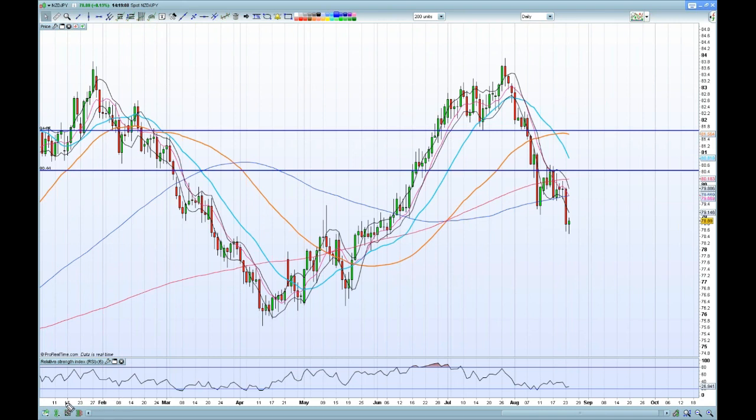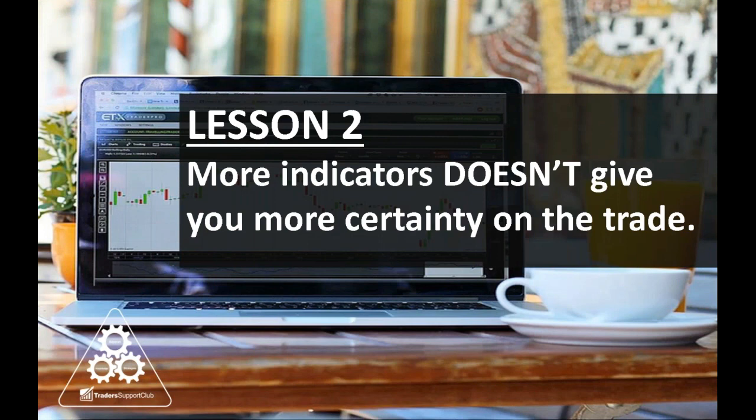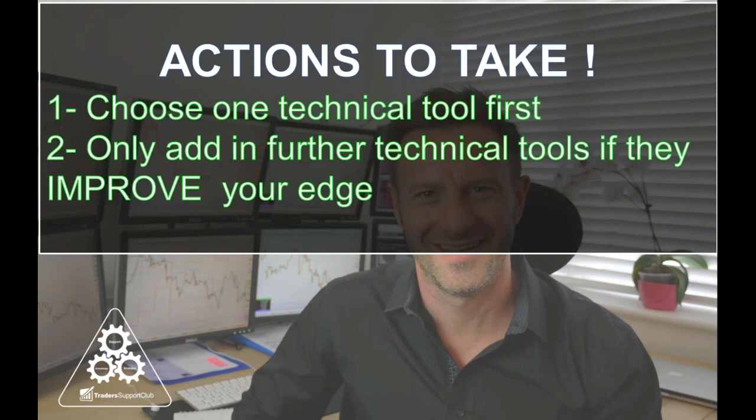So, second action to take, which is very much in line with what we have already been saying in terms of lessons. Second action is only add in further technical tools. So only add in an RSI, or only add in additional, I don't know, Fibonacci's alongside your moving averages if they improve your edge. So there's no point. A lot of people will put more tools onto their chart because they feel like it's giving them more certainty, or they feel like they've got a better chance of winning on the trade if there are more reasons for that trade to be taken.